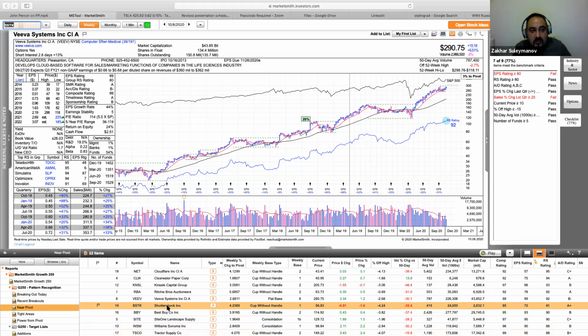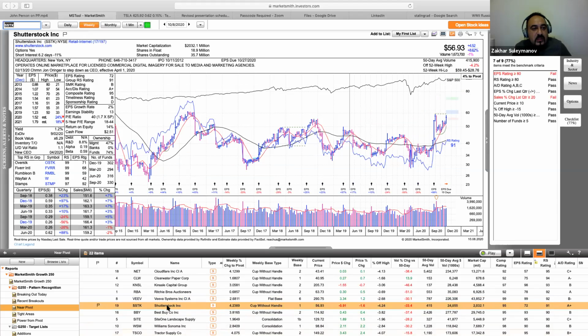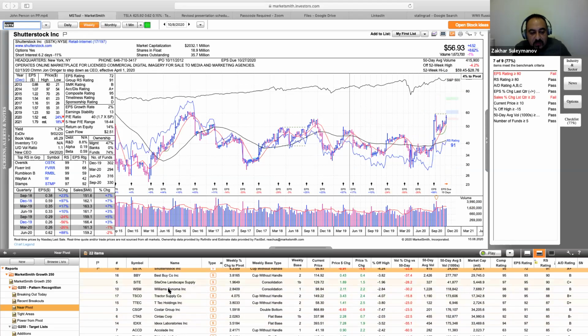Shutterstock, let's look at that one. $56, retail internet. Operates an online marketplace to license commercial digital imagery for sale to media and marketing agencies. Negative sales, out of the question. And very low average volume, 1.6 million. No, let's keep going. Best Buy, I'll skip that one.